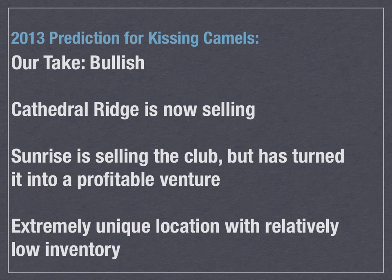If you have a quality residence in Kissing Camels, or you know someone who does, if they price it somewhat appropriately, they've got a very good chance of selling it, and selling it for a price that was better than it was a year ago, and probably better than they could have fetched 2 or 3 years ago, because the market has turned and tuned to a remarkable product.